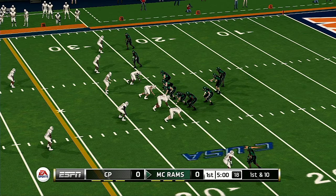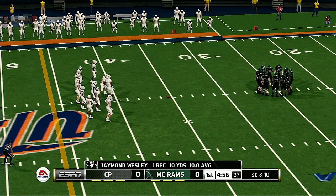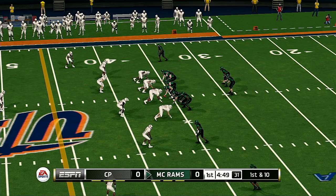Throws complete. He's got space to work. Locked down at the 35-yard line. He made a really good move at the line of scrimmage. Sometimes all you need to do is throw off the defender's timing just a little bit at the start of the play. It's first and 10. Ball on their own 35.